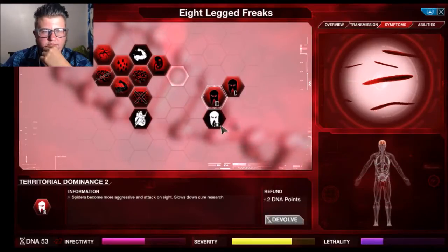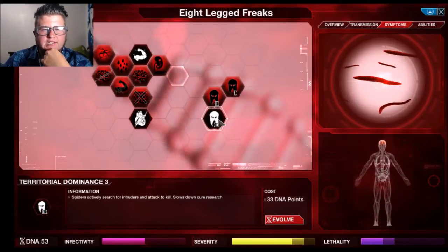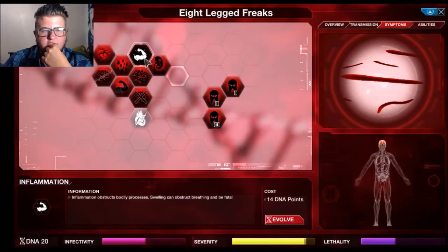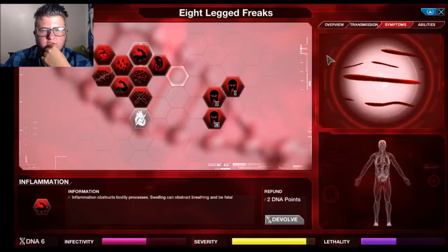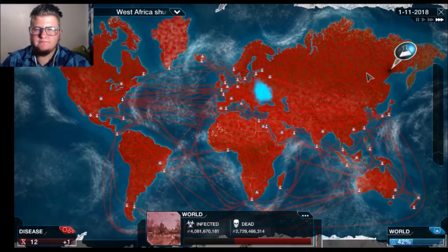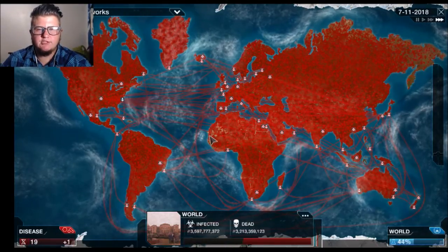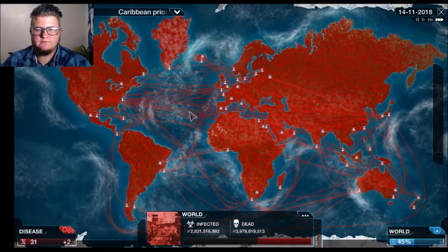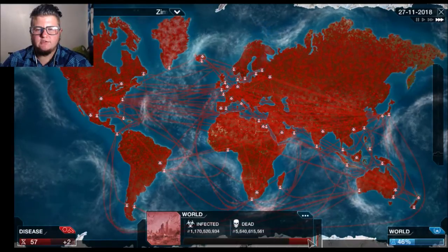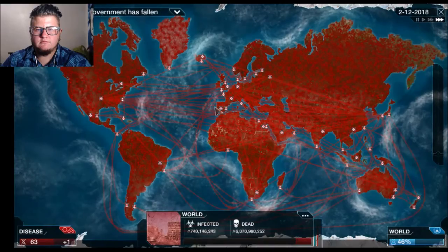And let's go ahead and make it a little bit harder to cure. And then territorial dominance. So spiders actively search for intruders to attack and kill, so we'll do that. Let's go ahead and get inflammation since we can. Card is in its shop, mutated, which we already read that one, so. Never got the pop-up of there's no healthy people left in the world, but there's no healthy people, so. Okay.